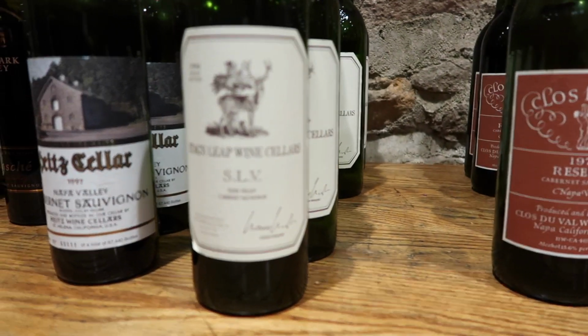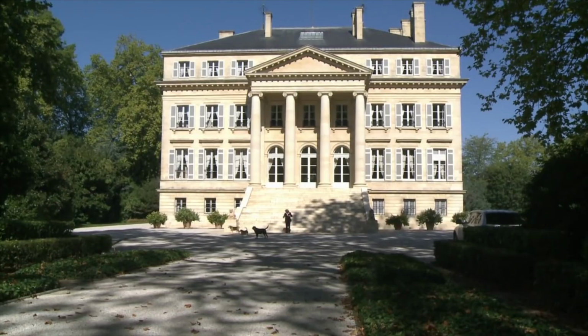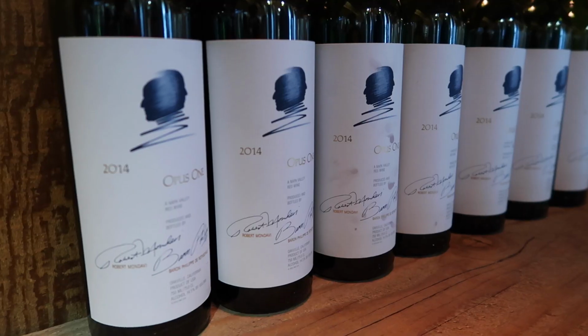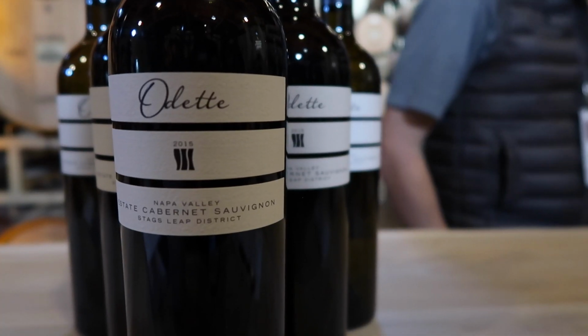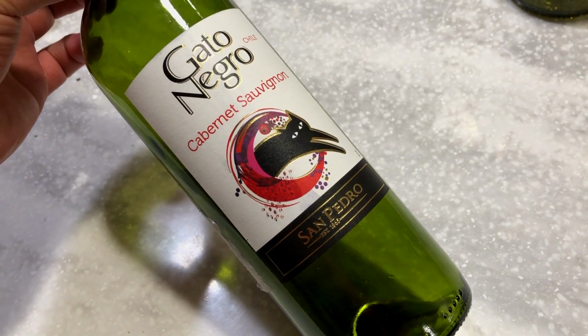Cabernet Sauvignon is the world's most widely planted red grape variety. Thanks to its success in Bordeaux and Napa Valley, the grape has traveled the world over. That means you are spoiled for choice. With so many options at different quality levels and prices, should you stick with the cheap stuff or upgrade?